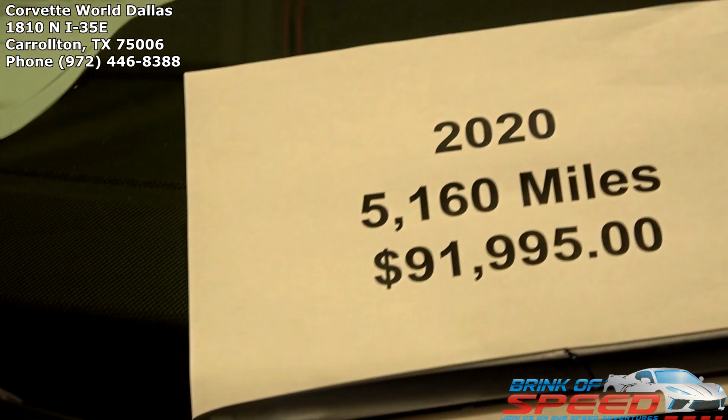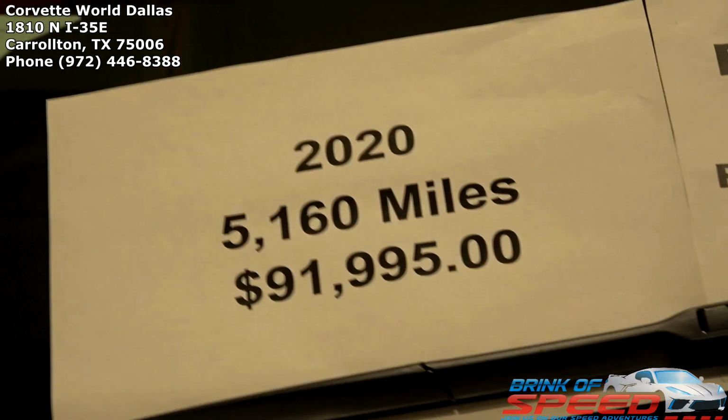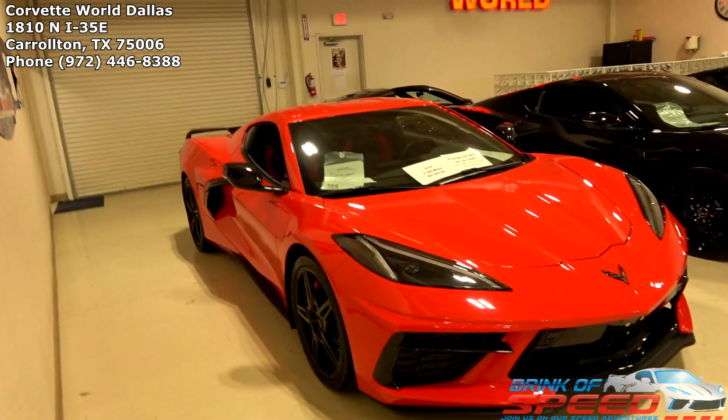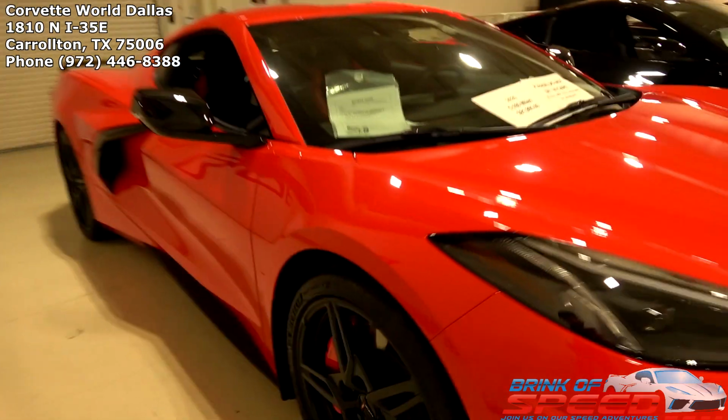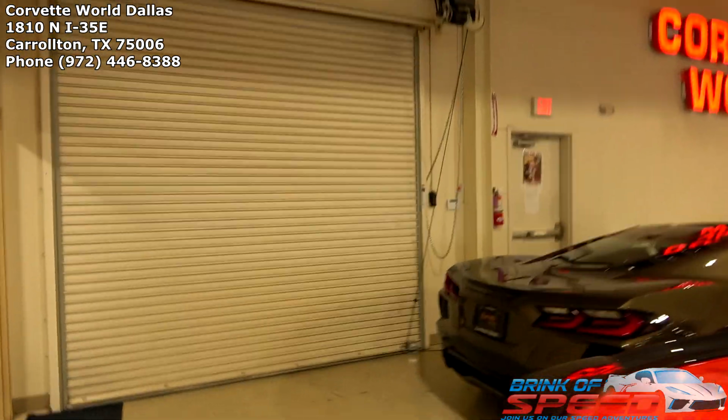This one has some miles on it. 5,160 miles for 92,000. Beautiful car. Like I said, I love these satin black wheels. Very nice addition to the car.